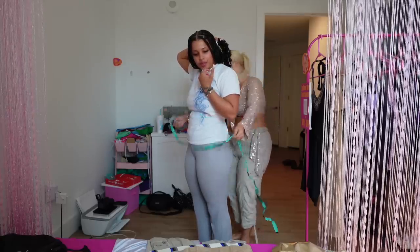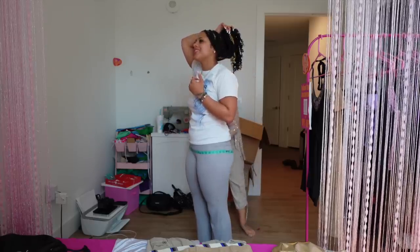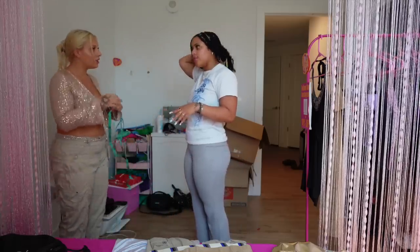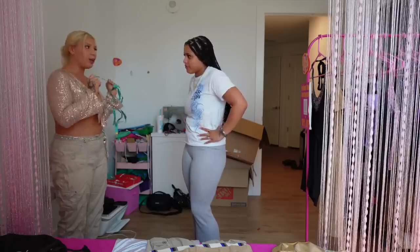Okay, so your waist is like a 30. Do you do sports? You have such an athletic body type. Thank you. I did track and gymnastics competitively when I was younger, but I just work out now. Okay, yeah. Hips 41 and waist 30.